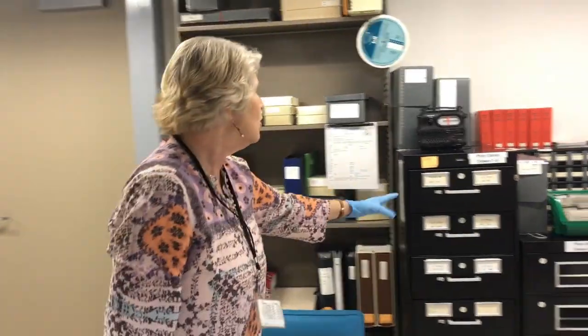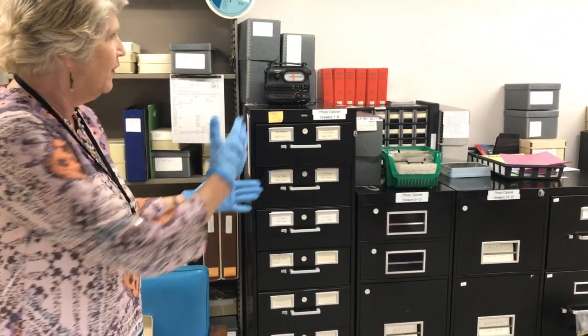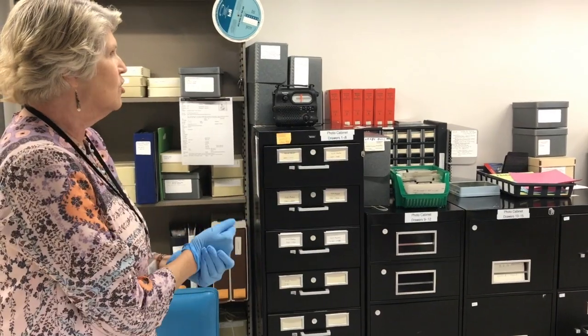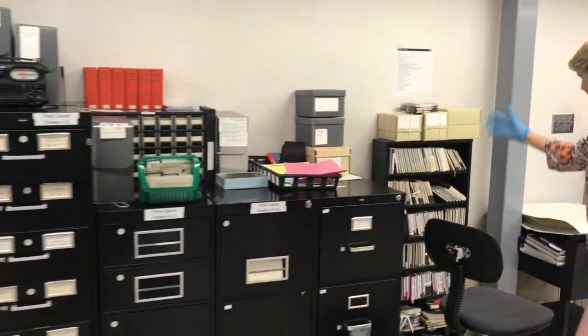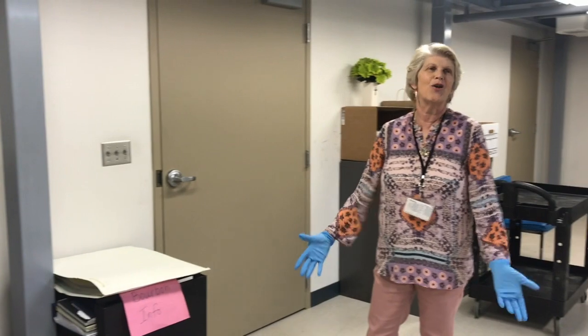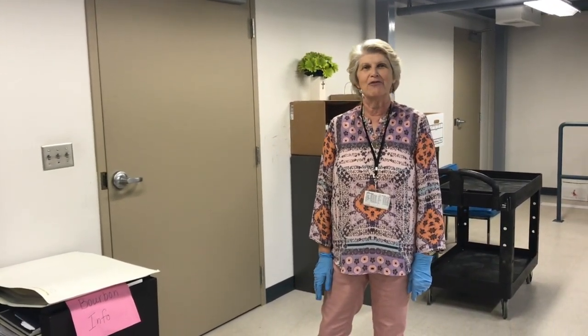We also have photographs in the form of postcards, smaller photographs, and then they gradually get larger and larger, and so on and so forth. This is our media section over here. And that just about concludes the back room. I can't go into detail about every single thing that we have, but if you come to the library, I'd love to show you everything in person.